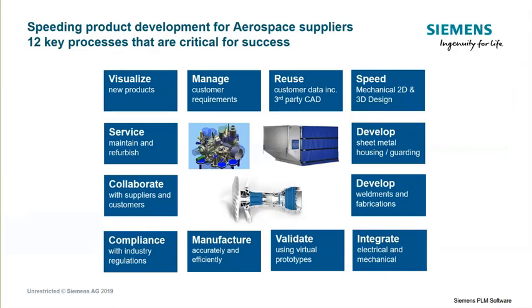Chad mentioned the importance of managing requirements throughout the product development process. So being able to manage both customer requirements and also compliance with industry regulations we see as key processes as well. One particular area we see that is important for aerospace supply chain companies is the ability to reuse customer data. So this data, maybe you're designing a tool which is used to fit a particular part of the airframe. You would need the model of that particular component, and it might be in a third-party CAD product. So your solution needs to work very well with data in many different formats.